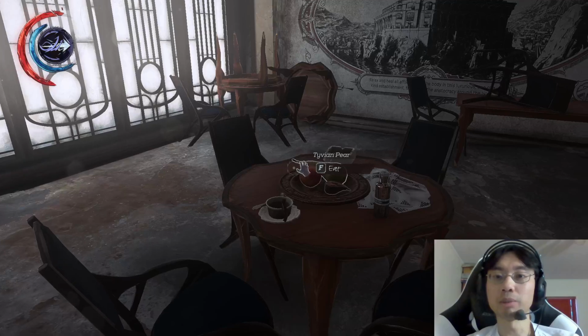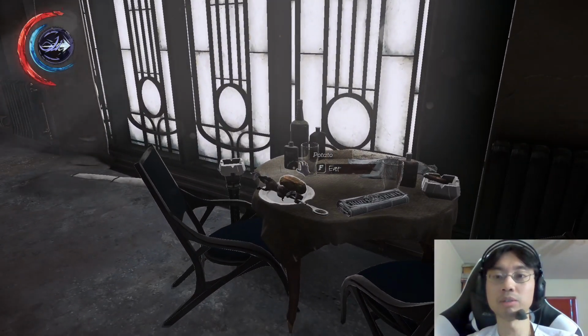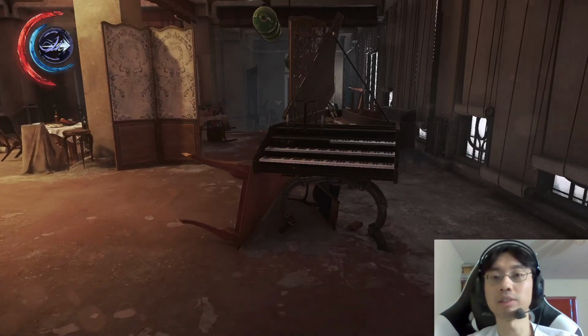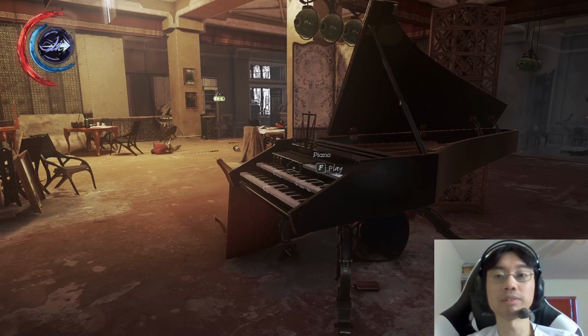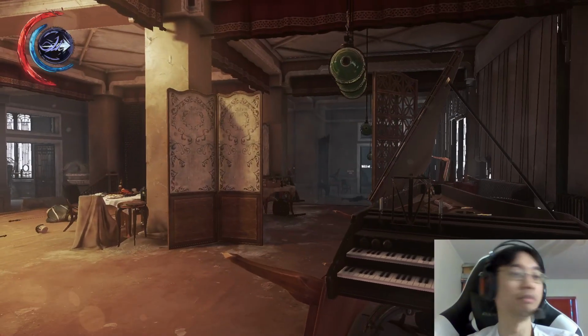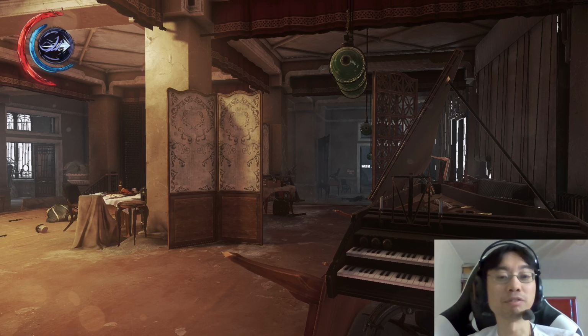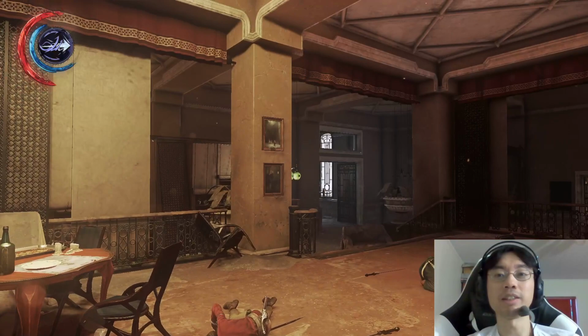The dining is still operational. You see there's fresh food here. So the guards still dine here. Right, they still use this as their mess hall, kind of. Oh, a piano too. Do you like someone to play the piano for you while you're eating? Very fancy. This is a very fancy hospital. You basically have fine dining in the hospital.